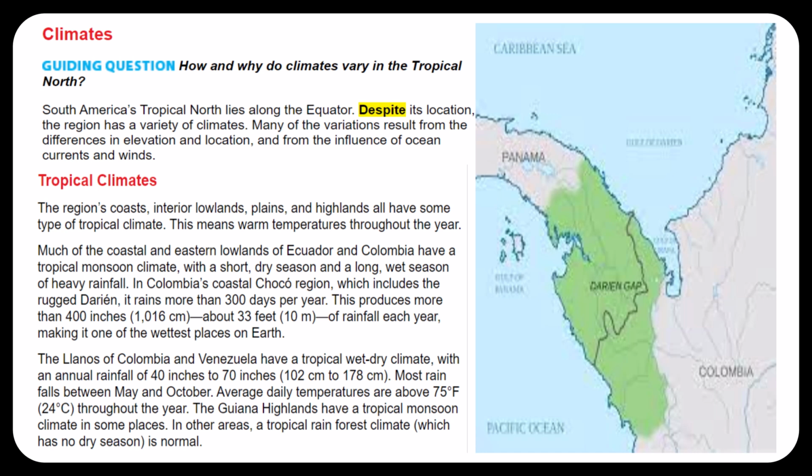on Earth. The Llanos of Colombia and Venezuela have a tropical wet-dry climate with an annual rainfall of 40 inches to 70 inches. Most rain falls between May and October. Average daily temperatures are above 75 degrees throughout the year. The Guyana highlands have a tropical monsoon climate in some places. In other areas, a tropical rainforest climate, which has no dry season, is normal.